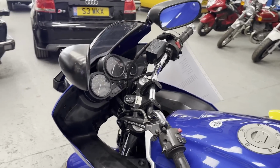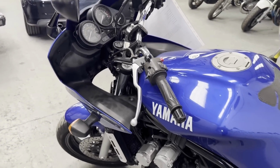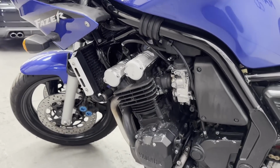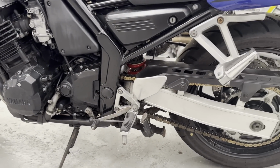£1,000 to £1,500. It's spring today. It's lovely and warm in the auction room. Maybe it's the summer or the spring that you start biking, and that's a great way to do it. Isn't it gorgeous, that? £1,000 to £1,500.